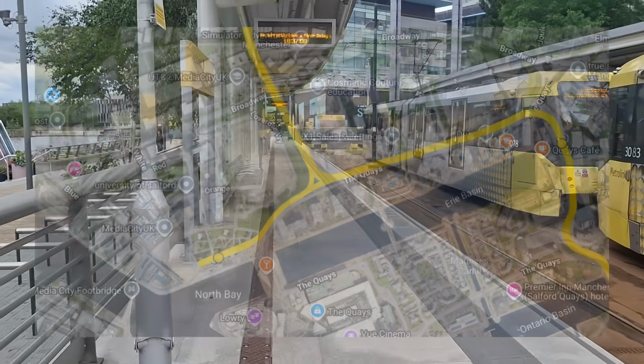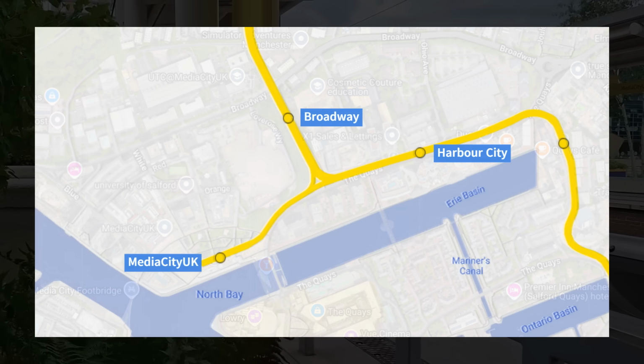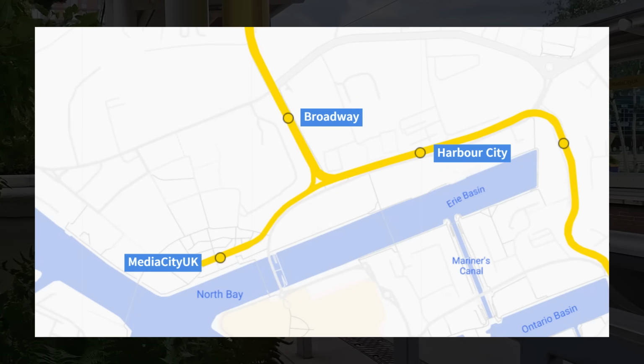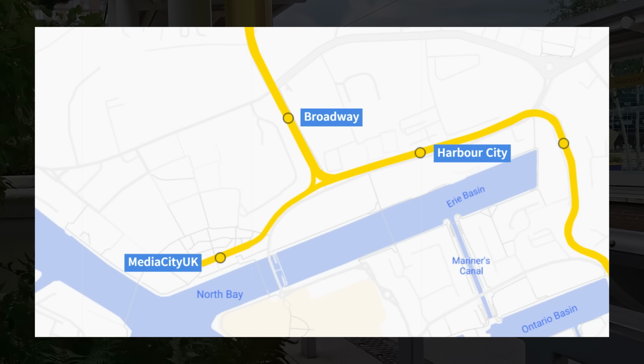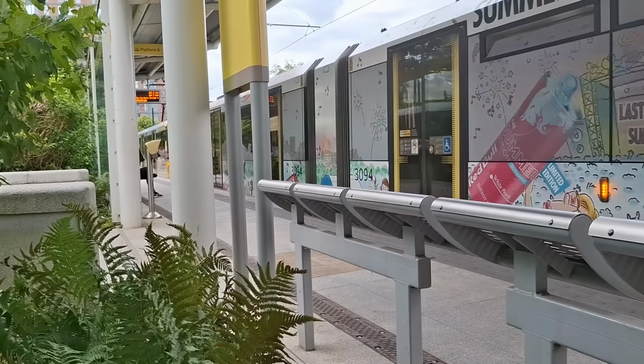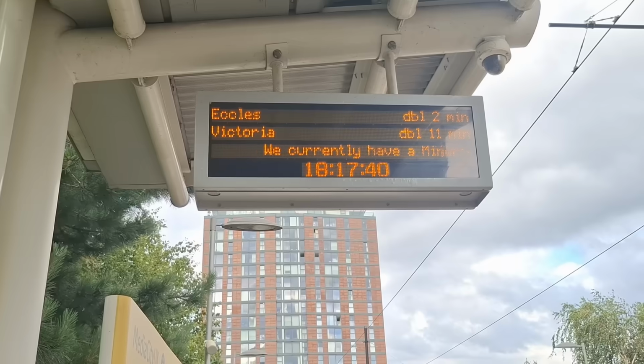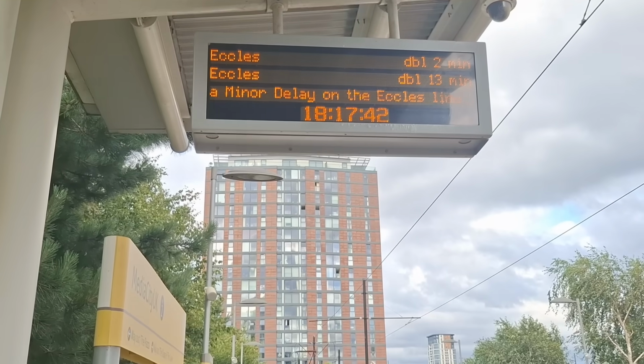If you're not familiar with this tram stop, there's a short branch of the Eccles Line that runs right into MediaCity UK. There's only a single track between MediaCity UK and the junction, which means that there can only be one tram in the section at a time. When a driver arrives at MediaCity, they have a scheduled 2 minutes to switch ends and depart.